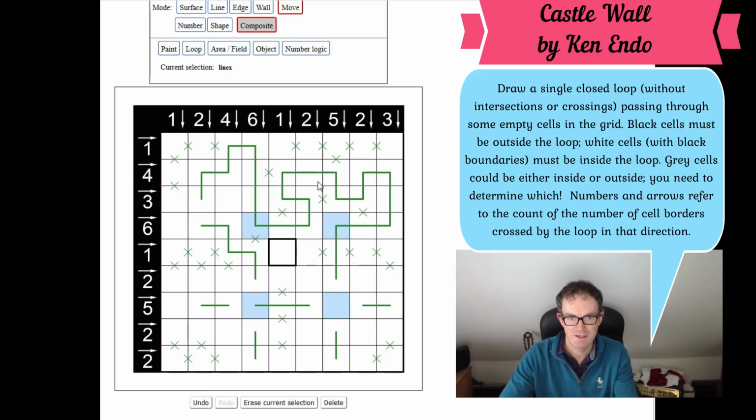We're starting to build a pattern. Look, we've got two loop segments in this row. We need 3. If this comes this way, it's isolated, so it goes that way, and that connects there. And then we get the top of the grid. Beautiful. And I like the fact this top of the grid looks like a castle to me. So, yeah, that's it. Very, very appropriate in an awesome castle wall puzzle.